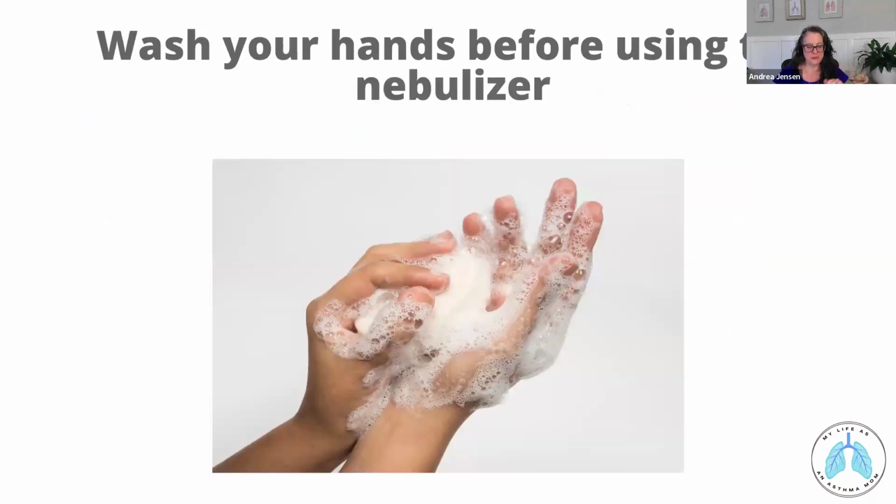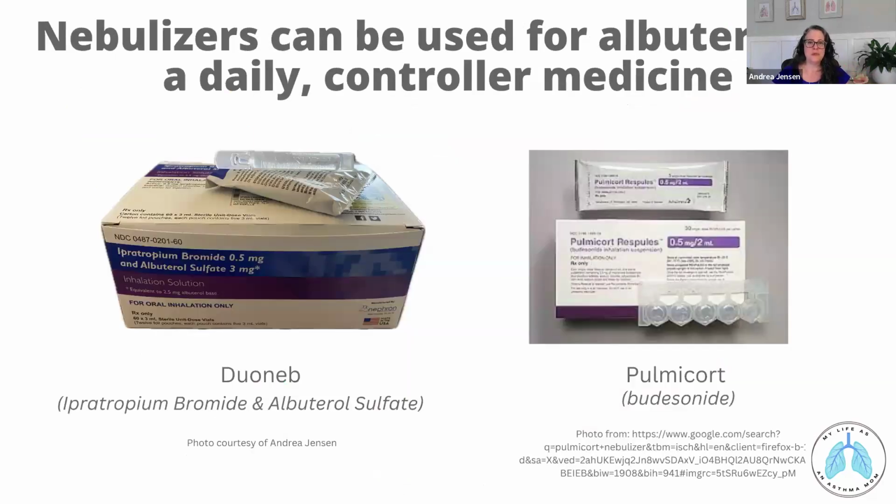Remember to wash your hands before you're using your nebulizer. It is medical equipment, and we want to keep it as clean as we can. Also remember, for nebulizers, it's not just for albuterol. That's all people use it for, but it can also be used for budesonide. If somebody needs to use that as their controller medication morning and evening, we had to do that for my daughter when she was a toddler. Twice a day, every day, she would have her breathing treatment with her budesonide. So that can be a great option.